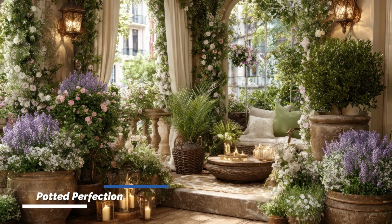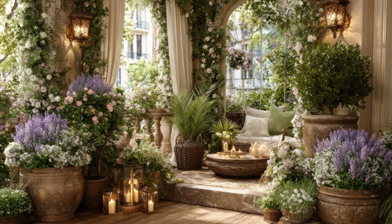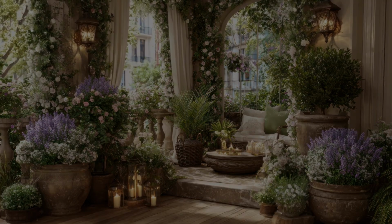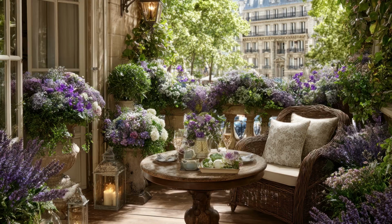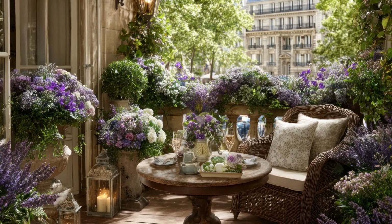Parisians love their greenery. Even the smallest balconies bloom with life. Think of terracotta pots brimming with lavender, rosemary, or cascading ivy. Choose plants with soft textures and fragrant appeal. This blend of natural and man-made elements brings depth and warmth to your outdoor and indoor spaces.